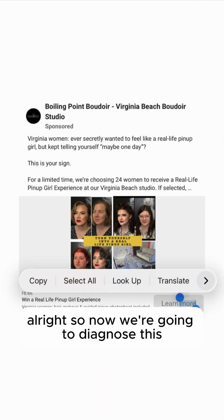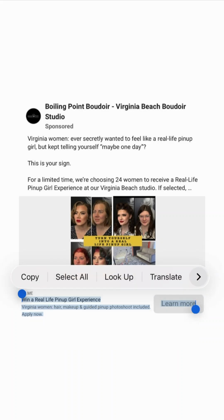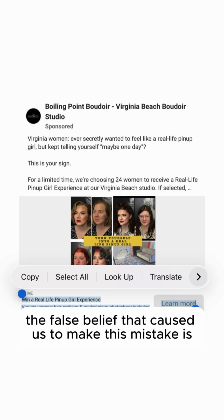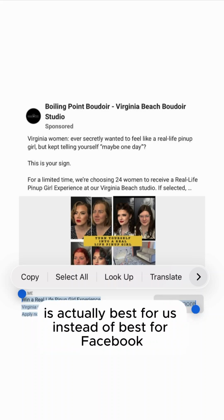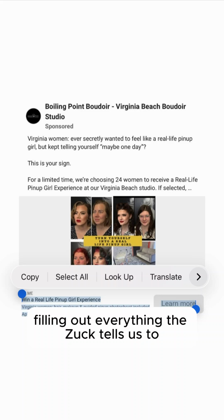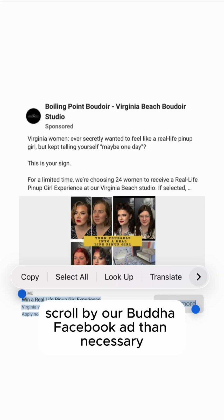Now we're going to diagnose this, see if we believe it has BLCS, boudoir low click syndrome, yes or no. Unique CTR above or below 6%. So I'm already seeing we got the below creative cluster mistake. The false belief that caused us to make this mistake is we are believing or trusting that what Facebook tells us we should fill out when creating our ad is actually best for us instead of best for Facebook. But the consequences of doing this, filling out everything the Zuck tells us to, is way more women scroll by our boudoir Facebook ad than necessary.